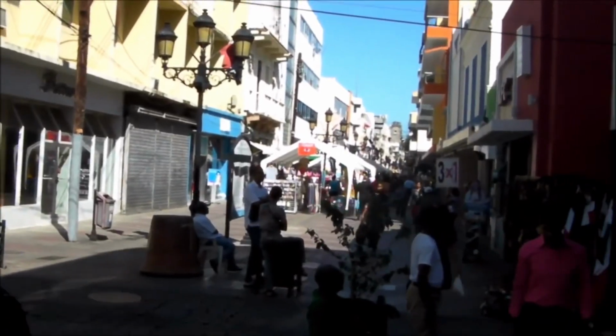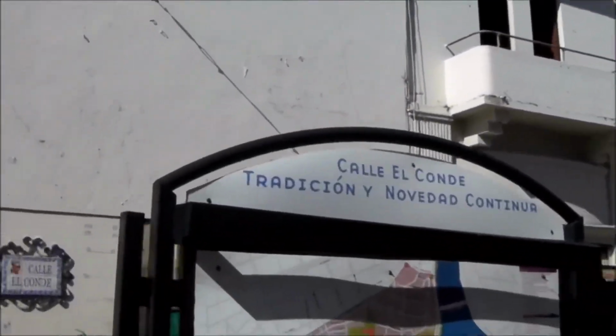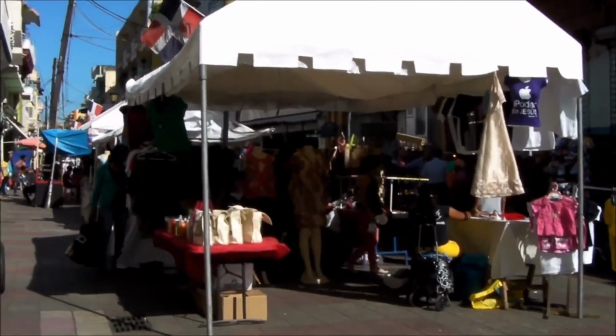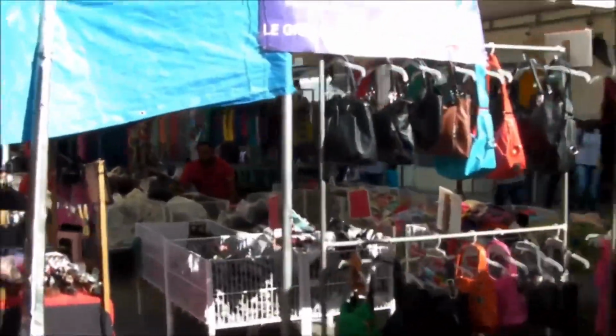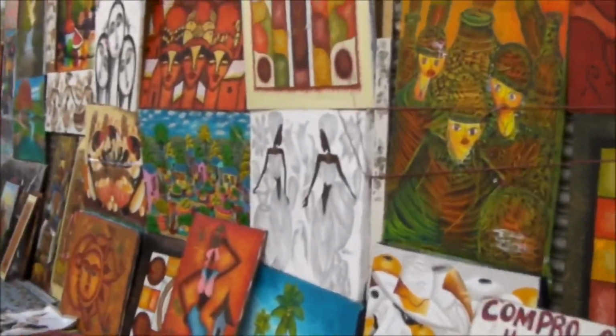If you are staying in Santo Domingo long enough, you will frequent this area often. As you walk towards Plaza Independencia, the street becomes more modern with clothing stores, small shops, and a more authentic Dominican vibe.